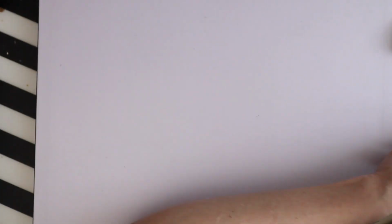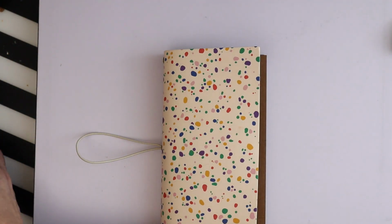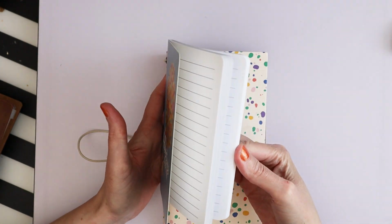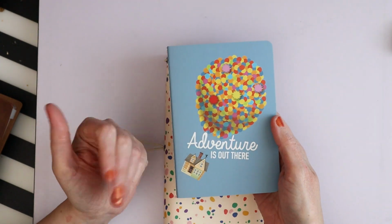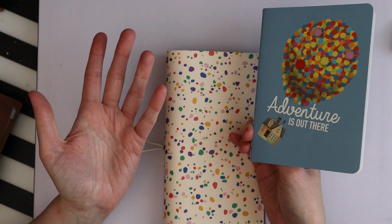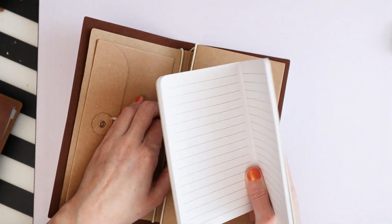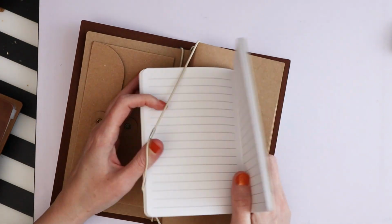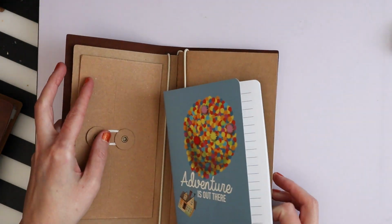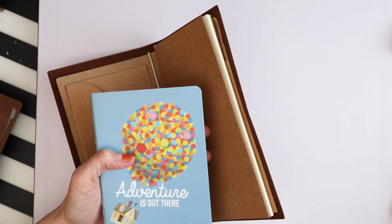If for some reason you can't, and this is not ideal, you can get an A6 notebook. This is one from Primark from a pack of three, because, you know, I love Up, I could not resist. One of the other ones was Monsters, Inc., which I love even more, and then there was a Finding Dory one, which I'm giving to friends. But as you can see, this is far from ideal. It's very loose in here.